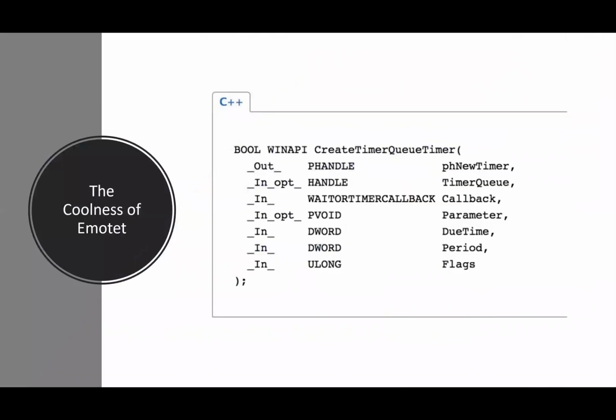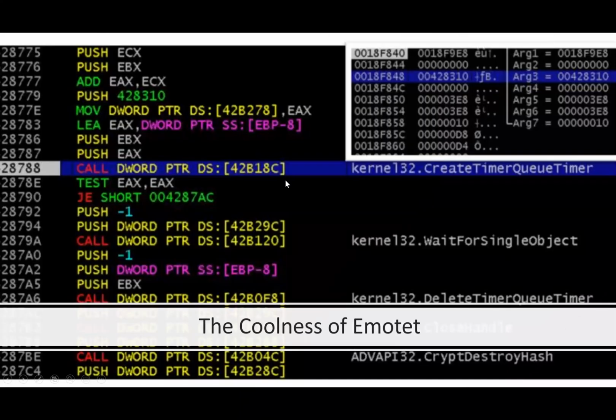Emotet's on your system. Now, Emotet has some cool features, and they're cool because these are new features that were added. This is what we call a callback notification. I'm not going to get into the code, but this is C++ code. All this does is it calls a Windows API and tells the Windows API, hey, I want you to call me every 2 or 3 milliseconds. I want you to call me every 5 milliseconds, right? So in code or on the wire, this is what it looks like. I'm creating a timer, and I'm telling that timer to call me every so often.